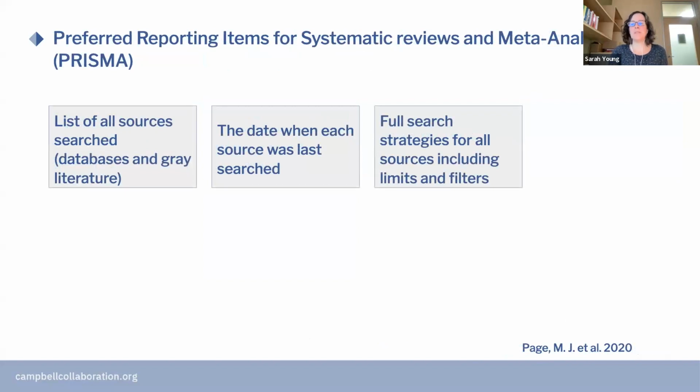PRISMA, as you may know, is a little bit more succinct around the requirements for searching. It simply states that all sources must be listed. The date when the source was last searched needs to be made clear, and the full search strategies for those sources need to be documented and reported as well.